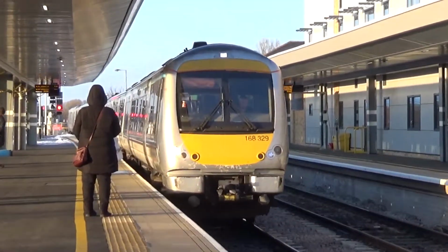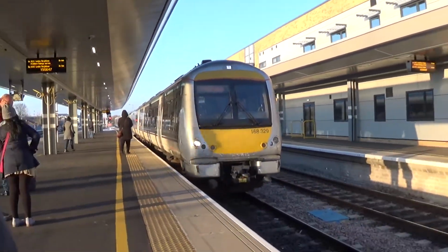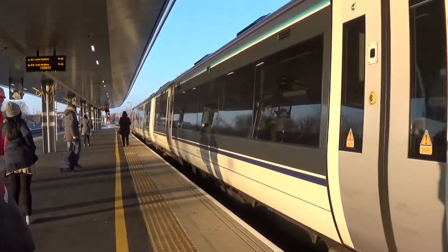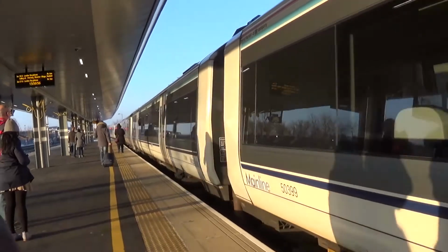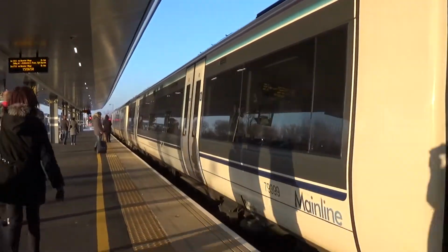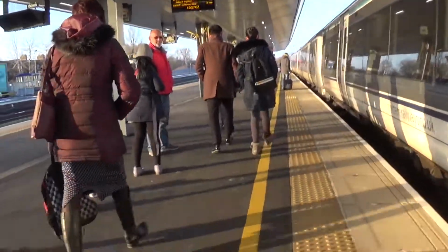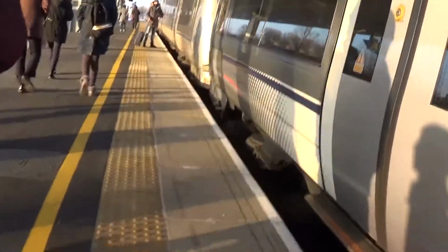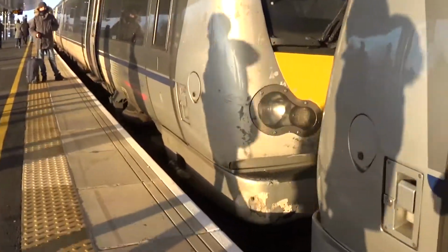Over now is a terminating Chiltern Railway service from London Marylebone, formed of 168329 and we'll find out what the reading is in a moment. Let's go and have a look. The unit is 168218.